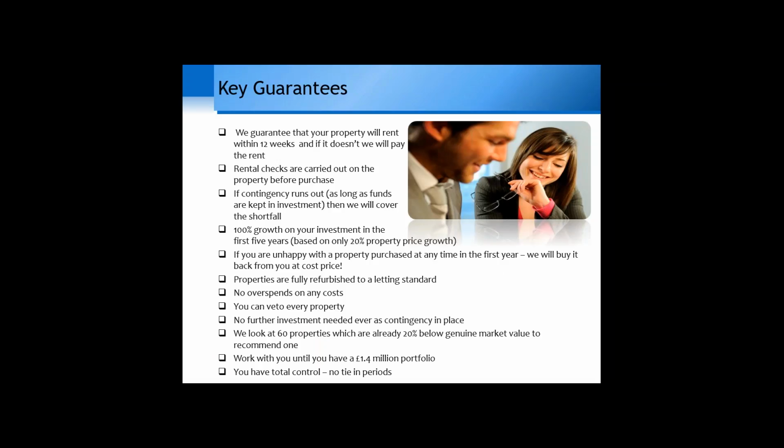If your contingency funds run out, we cover the shortfall. If you're unhappy, this is the biggest guarantee of all. If you're unhappy with any property we buy for you at any time in the first year, we'll buy it back from you at full cost price. Everything you've paid, including the solicitor, the value at all cost. We've never, ever had anyone want to claim on that, but it's there for your peace of mind.